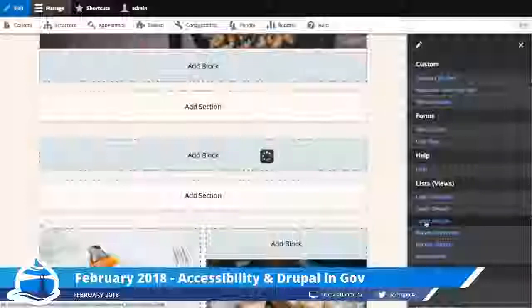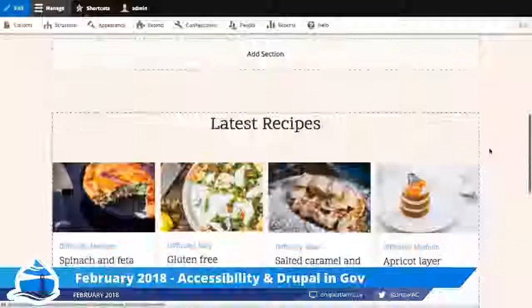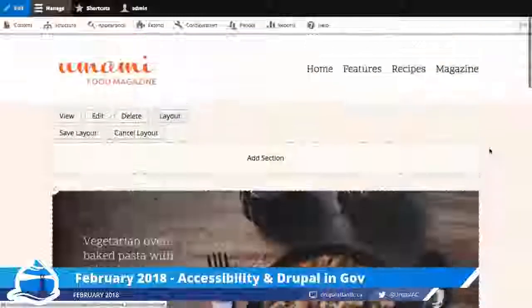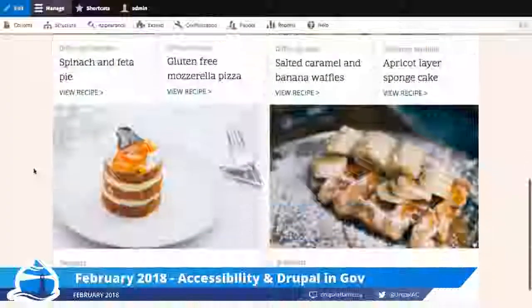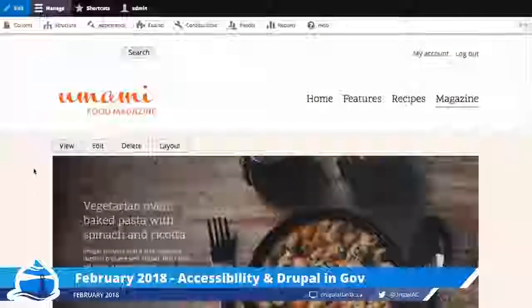Umami is a fictional food magazine website. This website is designed to act as a way to help evaluators explore core concepts like fields, blocks, views, taxonomies, etc. The out-of-the-box demo site gives you recipe, feature, article, and simple page, which demonstrates content types, some sample content with text, photography for those content types, a beautifully designed custom theme, and an install profile that loads the sample content and the custom theme.